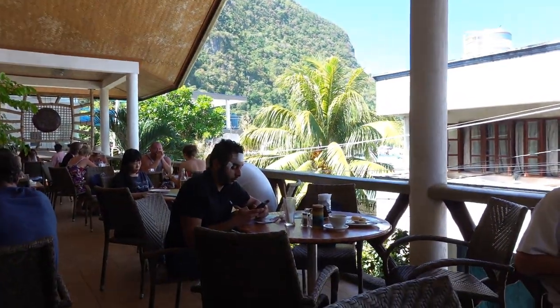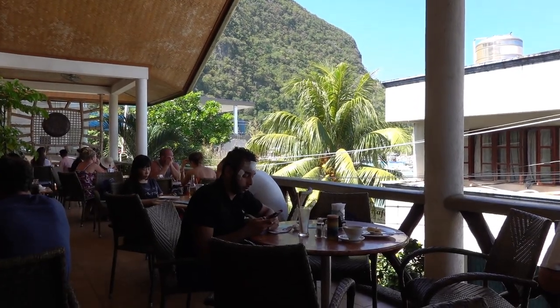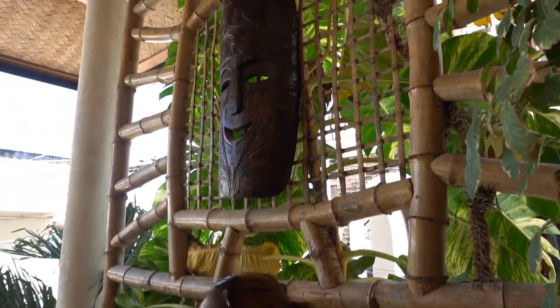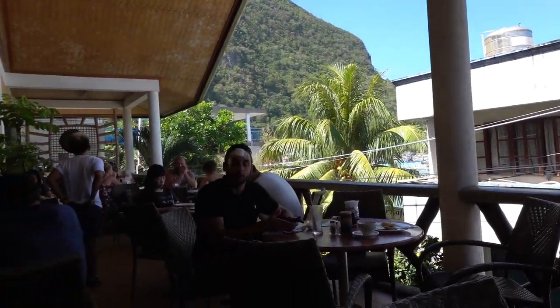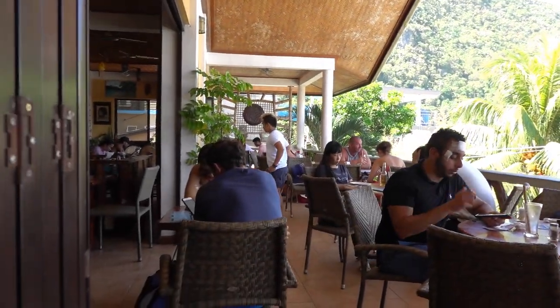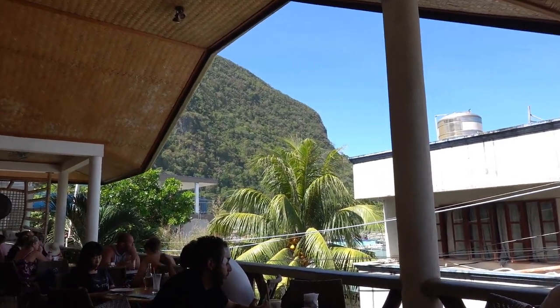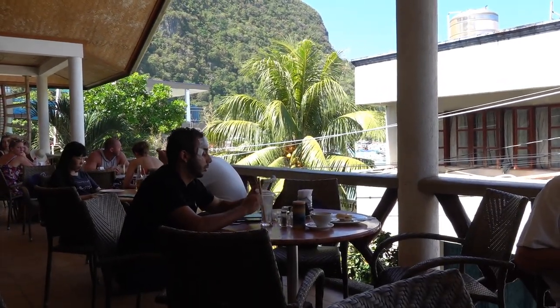Take two. Okay, so we're at the Art Cafe. We've transferred from inside to outside. So this is the view we have now. Got a nice, beautiful breeze blowing. Right in the corner here, right next to the cliff here. So we're going to sit here, have our meal, and then head off to Nacpan Beach.